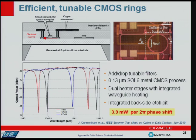And one of the innovations we did was take these rings and etch a pit and just take out all the silicon substrate under the box. This is all in CMOS. And in fact, we've increased the thermal efficiency by a factor of 20 when we've done that.